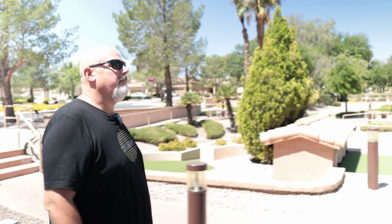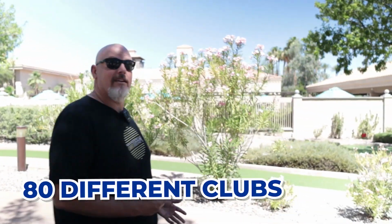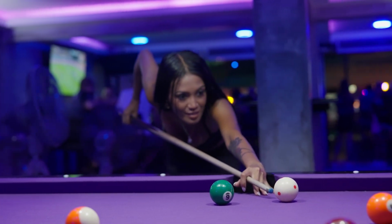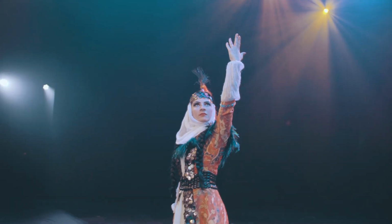So if you're an older person, if you're looking to live in that 55 and older community and you want to enjoy the pool, you're not going to have to worry about a bunch of kids running around, which is really nice. They have over 80 different clubs. Really depends on what you're into, but I bet there's a club for it. I know they have poker tournaments, they have billiards rooms, they do plays, they have an amphitheater or indoor theater, I should say, where they do music performances and plays. So if you like the stage and the bright lights, you can get involved in that. There's so many different events and activities in this area that you'd be hard pressed to have to leave.